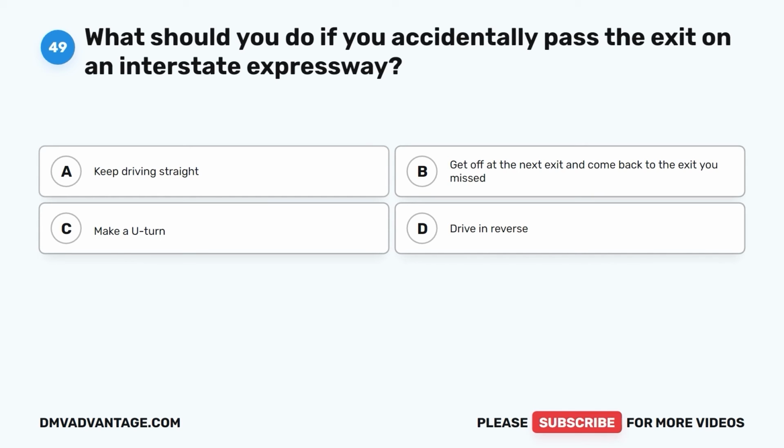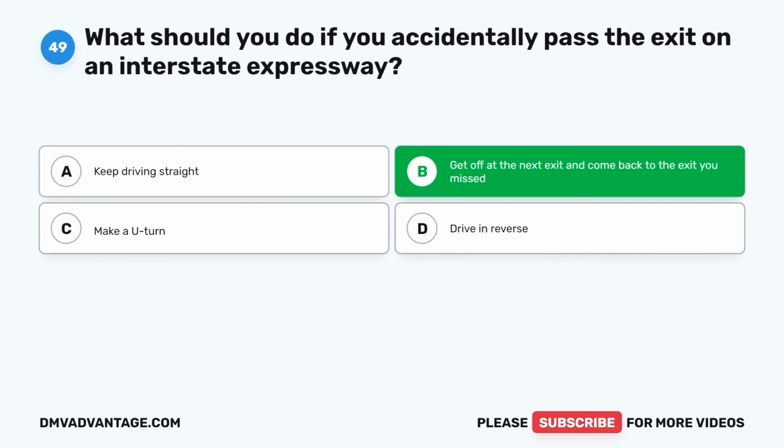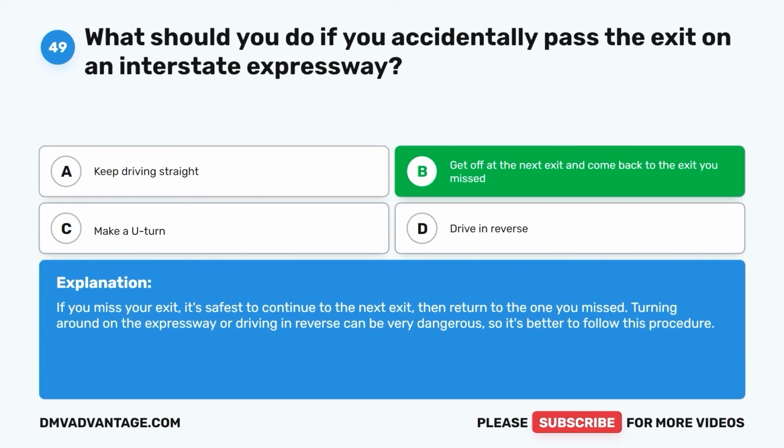Question 49. What should you do if you accidentally pass the exit on an interstate expressway? A. Keep driving straight. B. Get off at the next exit and come back to the exit you missed. C. Make a U-turn. D. Drive in reverse. The correct answer is B. If you miss your exit, it's safest to continue to the next exit, then return to the one you missed. Turning around on the expressway or driving in reverse can be very dangerous, so it's better to follow this procedure.